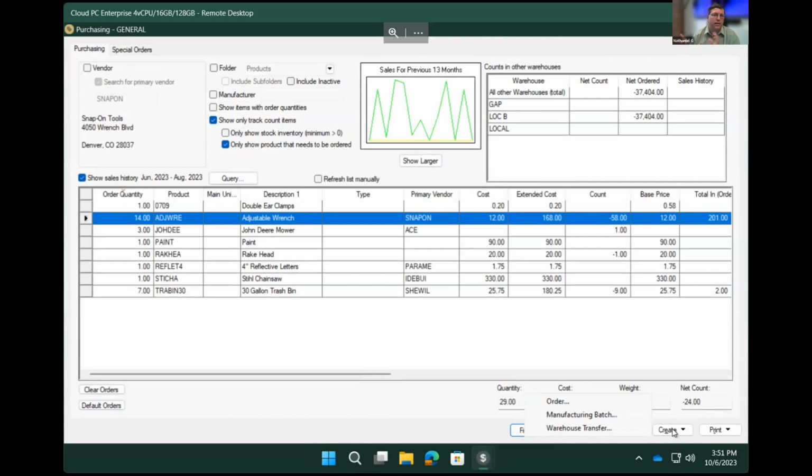Or this might be a product I manufacture. And so I'll actually create a manufacturing batch for it. And then, of course, you have your typical purchase order creation. Awesome. Well, one of the important key areas for inventory accuracy is getting receiving right. Why don't we take a look at receiving?